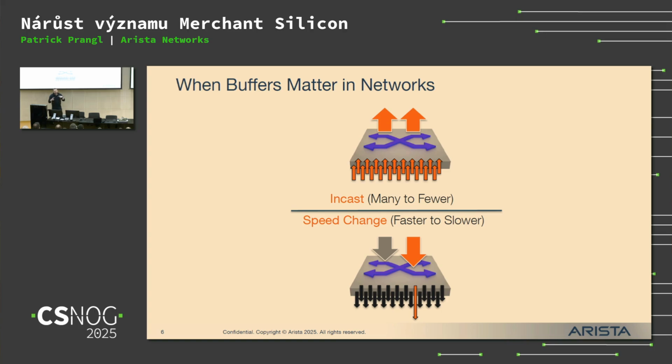Another component of ASICs is not only the SerDes speeds, the kind of throughput, it's buffers, right? And there are different ASICs having different buffers. So now the question is, are more buffers better or worse? And the answer is, it depends. It just depends on what you want to do, right? So when do we need buffers in networks?